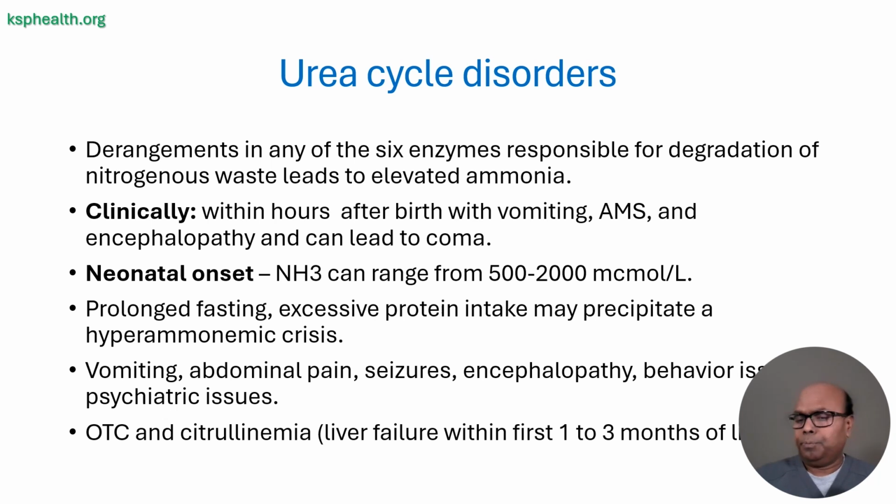Finally, urea cycle disorders. Derangements in any of the 6 enzymes responsible for degradation of nitrogenous waste lead to elevated ammonia. They present with vomiting, altered mental status, and encephalopathy and can lead to coma. The urea cycle disorders will have a higher ammonia level than other inborn errors. It often happens in patients who had prolonged fasting or excessive protein intake. It precipitates hyperammonemic crisis. They present with vomiting, abdominal pain, seizures, encephalopathy, and behavioral or other psychiatric issues.